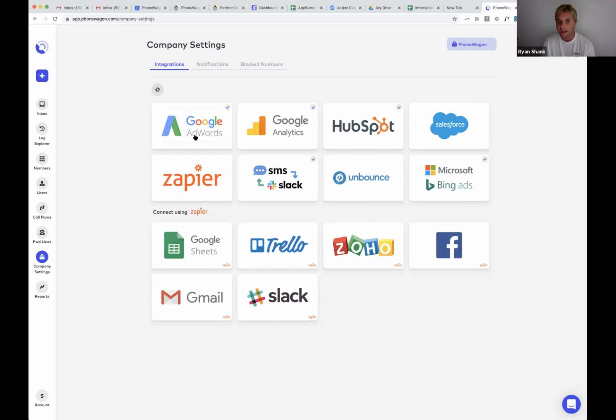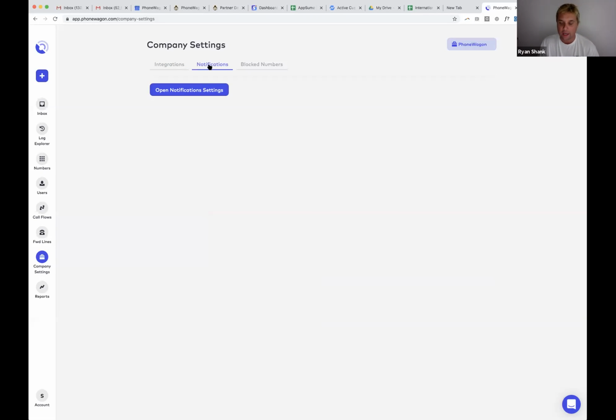But natively, obviously, Google Ads, it's a really cool way to push. Again, once you have this set up and you integrate with Google Ads, if you're an agency, you can integrate at the MCC level, and then you select each of the clients. Like I integrate MCC, then I select PhoneWagon. I integrate MCC, then I select John's Plumbing. So you do that all there, which is really, really cool. Integrations are full blown. It's awesome.